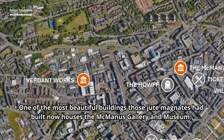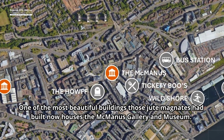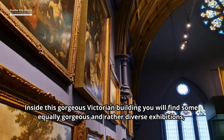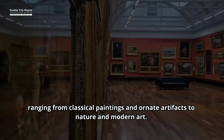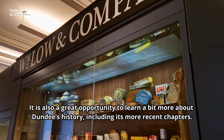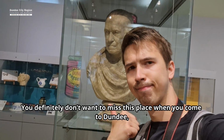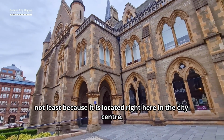One of the most beautiful buildings those jute magnates had built now houses the McManus Gallery and Museum. Inside this gorgeous Victorian building, you will find some equally gorgeous and rather diverse exhibitions, ranging from classical paintings and ornate artifacts to nature and modern art. It is also a great opportunity to learn a bit more about Dundee's history, including its more recent chapters. You definitely don't want to miss this place when you come to Dundee, not least because it is located right here in the city centre.